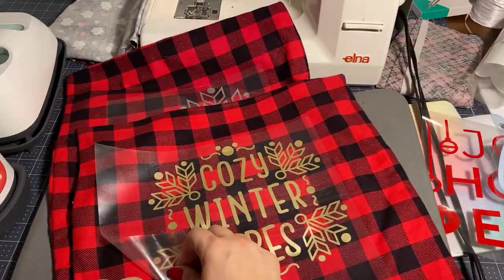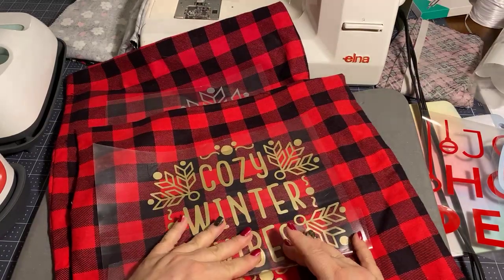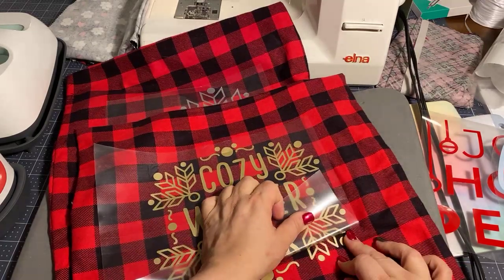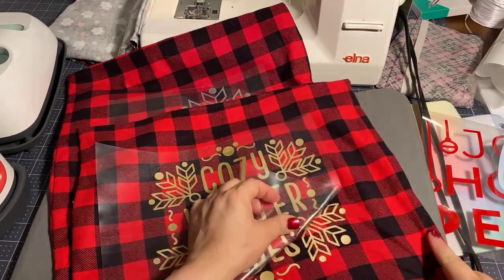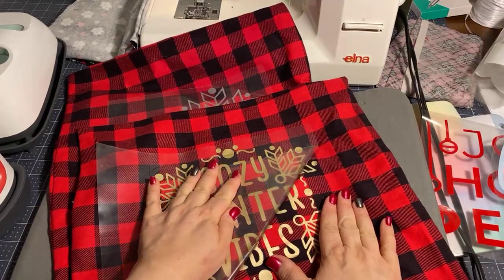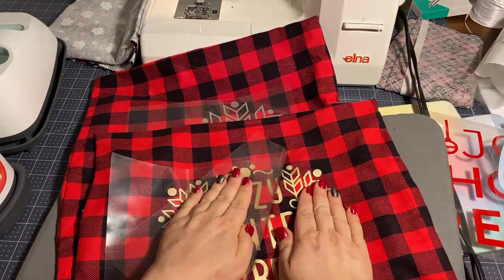So here we go. Come on now, please do it for me, honey. Oh, there we go. That's working. Maybe it's just that one dot. Would you die? That would be so funny. That one dot that just didn't want to give up the ghost there. Okay, here we go. It's coming off real nice.